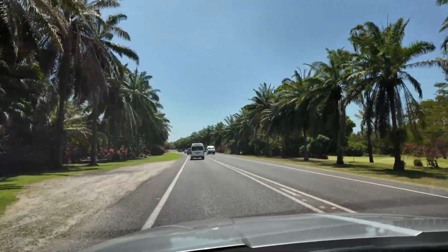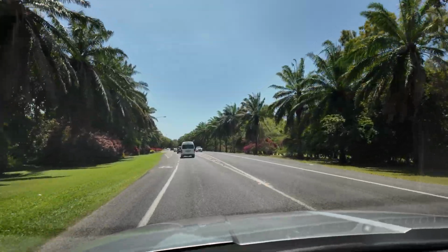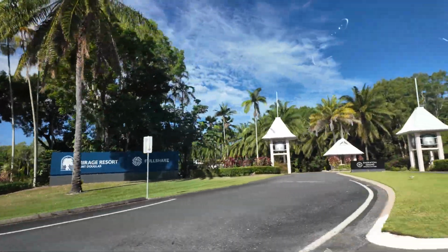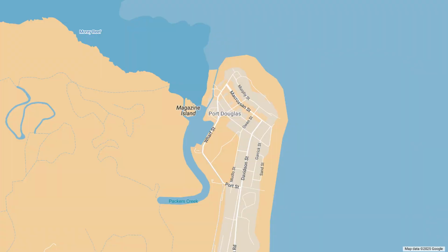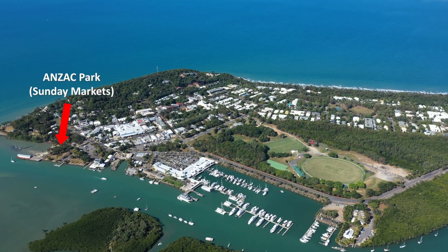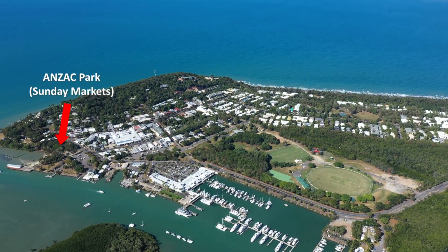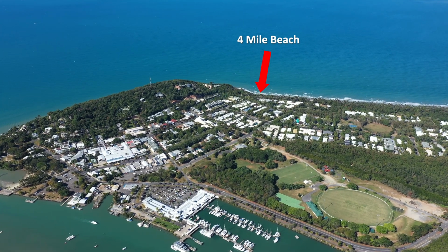The final road into Port Douglas felt like driving through a laid-back Aussie version of Beverly Hills, with towering palm trees and luxury resorts. The small, friendly town of Port Douglas is found on a narrow peninsula that stretches out into the Coral Sea. Its main street, Macrossan Street, runs across the peninsula, connecting two of the town's landmarks: Anzac Park, where the bustling Sunday markets are held, and the breathtaking 4 Mile Beach.